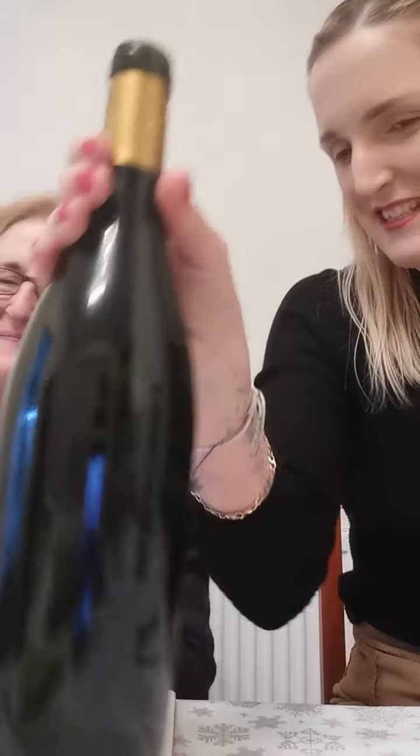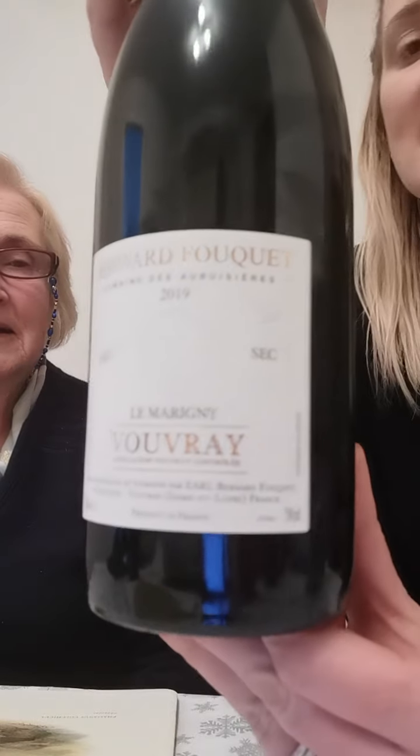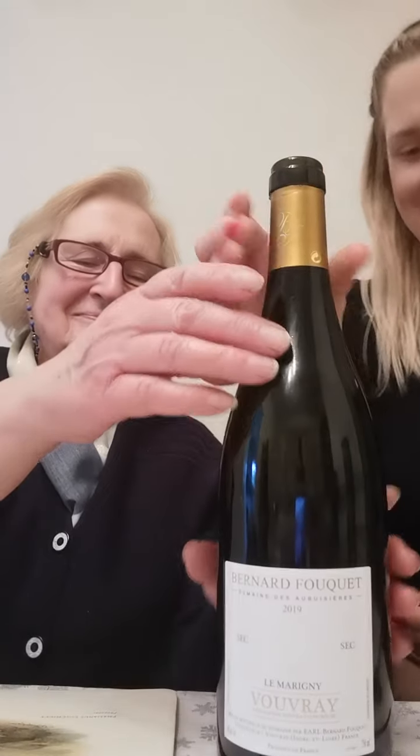Okay, this is the other one. Right, now we're going up market with the next one, ladies and gentlemen. This is, again from Vintage Wine Sellers, Bernard Fouquet, Domaine des Aubuisières, 2019, Le Marigny Vouvray. Now, I know this label isn't that exciting, but it makes it feel posh because it's gold writing. I quite like that.